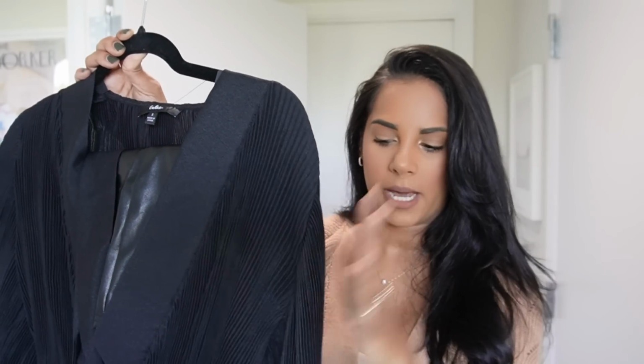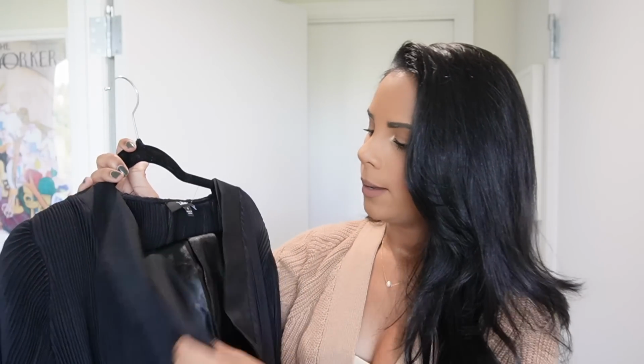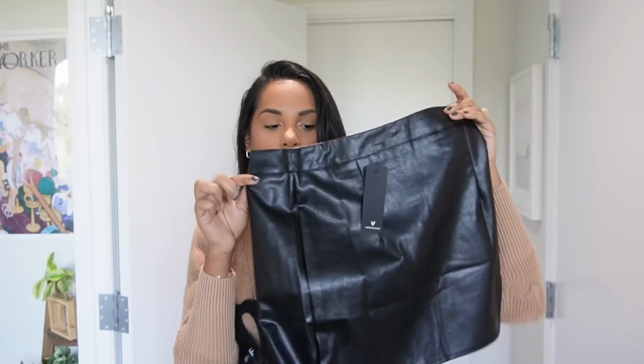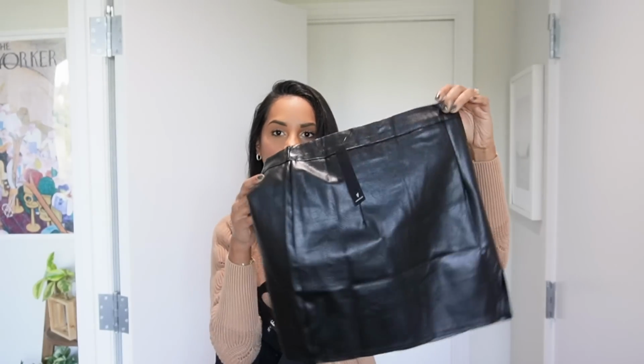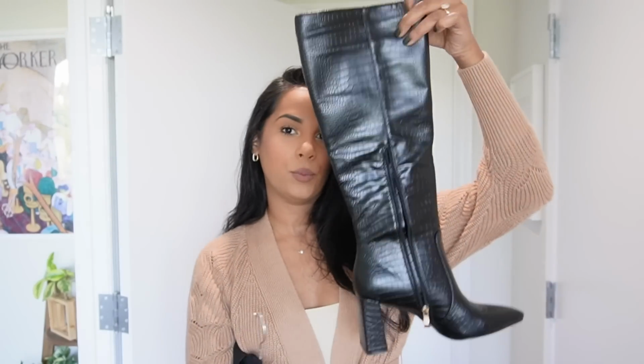This material slash pattern is really popular right now. It's really popular during the summer, but I guess it moved on to the fall as well. And I also got a leather skirt, which in my opinion is a staple for the fall time. It has a nice little slit detail, and then these boots, which are also very in for the fall.